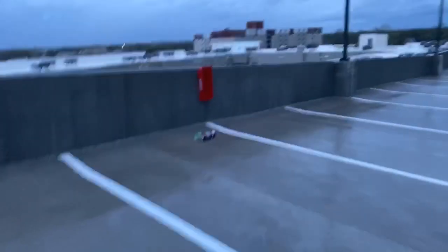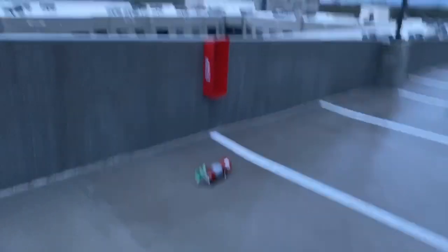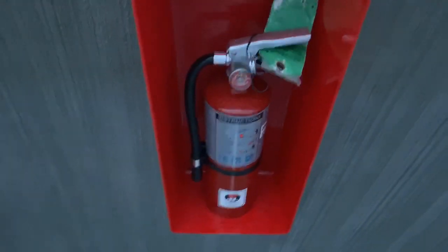Looks like the wind knocked the fire extinguishers out of that. Crazy. It got blown out. Wow, that's amazing. Tore the fire extinguishers out.